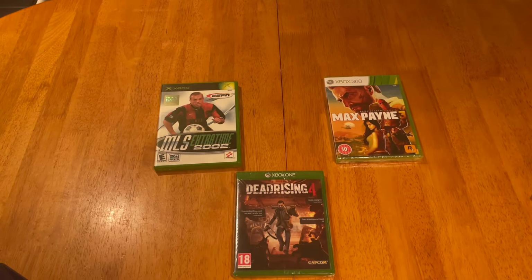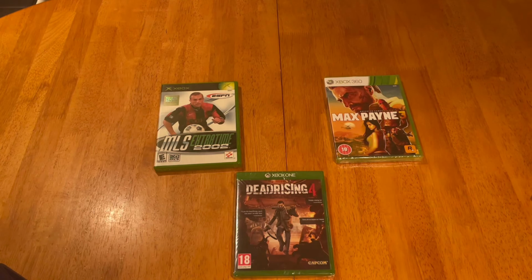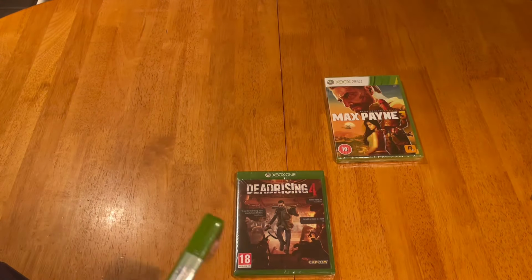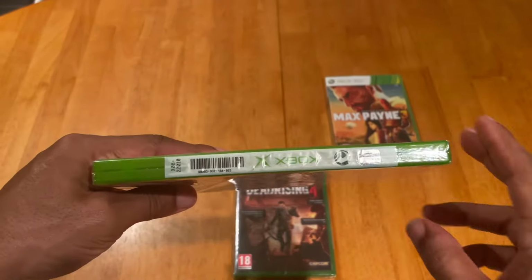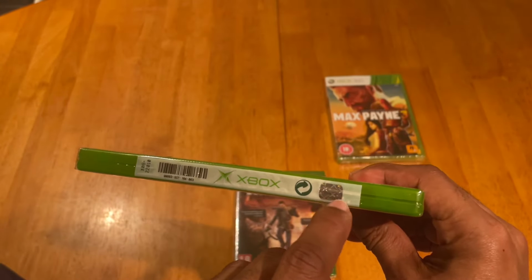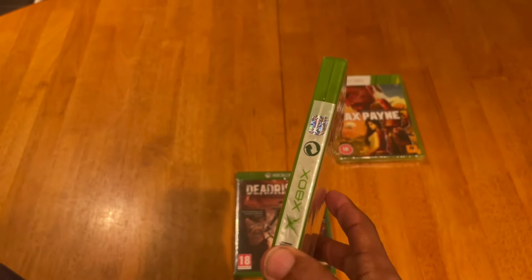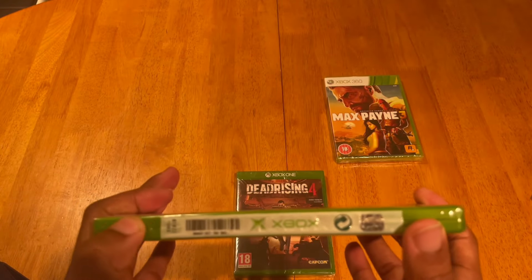Now, I'm going to get to the Xbox games. Xbox sealed games are pretty easy to identify if they are the genuine copy or the counterfeit side of things, because of this security barcode, which is always embedded in the plastic, and in some cases it's even got a holographic stamp printed on the barcode security sticker.